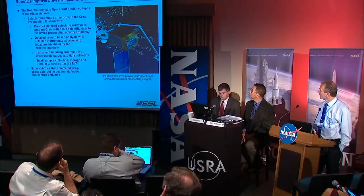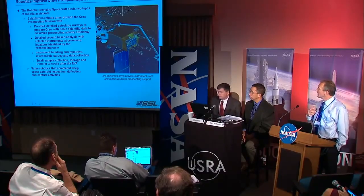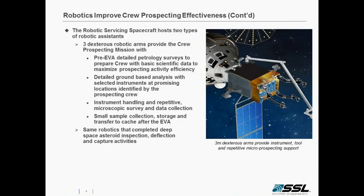And then the second set of robots, which are the 3 more dexterous robots. So these 3 robots down here, a very similar sort of intention with those, in that they can handle instruments prior to the crew doing their sorties. They can do very repetitive type things. For example, a RAM inspection. You could do a complete survey of some area at 1 millimeter type increments that was chosen by the ground scientists prior to the crew going out, getting information.